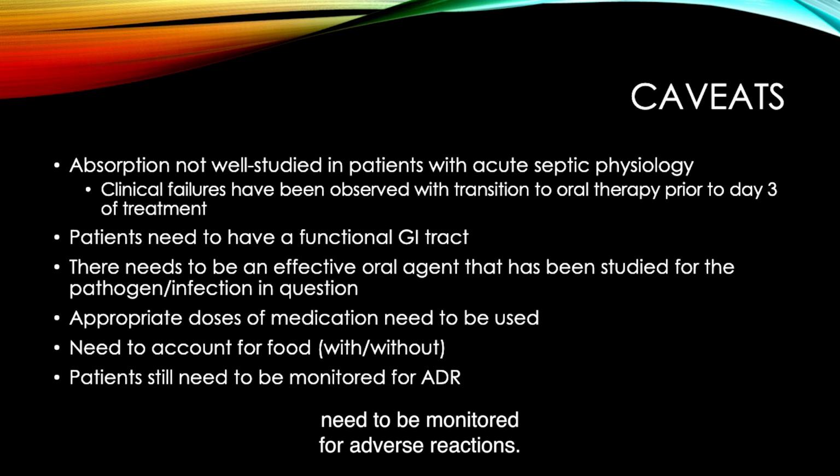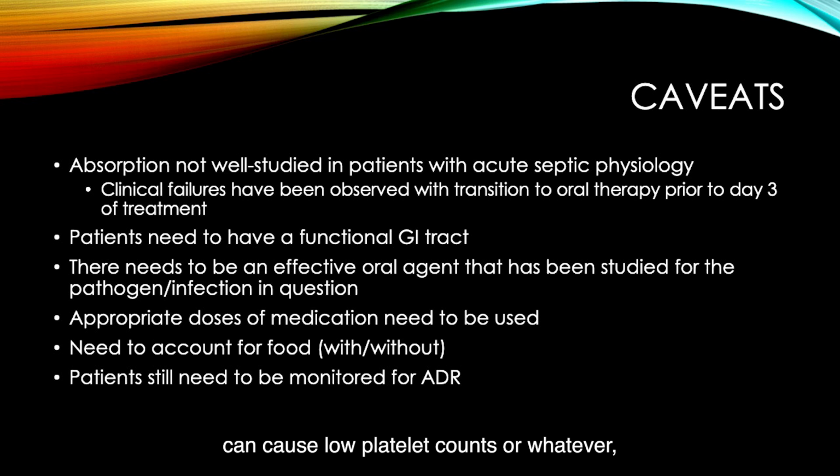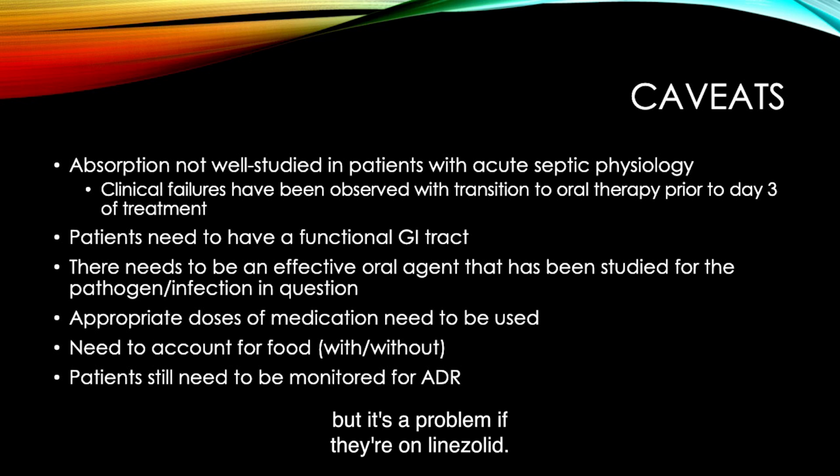And the patient still needs to be monitored for adverse reactions, like with linezolid. We all know that linezolid can cause low platelet counts or whatever. But so you monitor for that. It's considered, oh no, we have to monitor their labs once a week or twice a week if they're on linezolid. That's routine if they're on IV treatment, but it's a problem if they're on linezolid. That's that cognitive dissonance thing again.